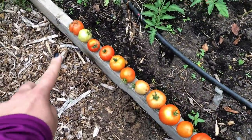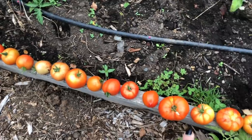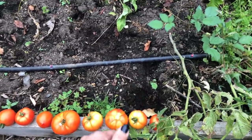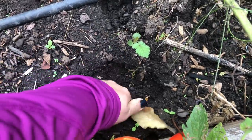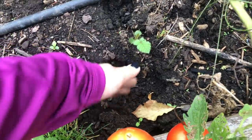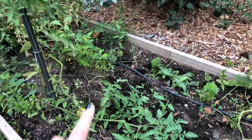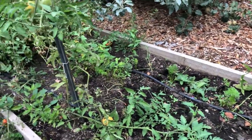So the reason why half of these tomatoes were no longer on the tomato plants, pretty sure some deer was, that's a big hole. Let me show you how big that hole is. That hole goes halfway up my hand. Pretty sure a deer was clomping around in here, causing a mess. But I see a red tomato over there we're gonna get.